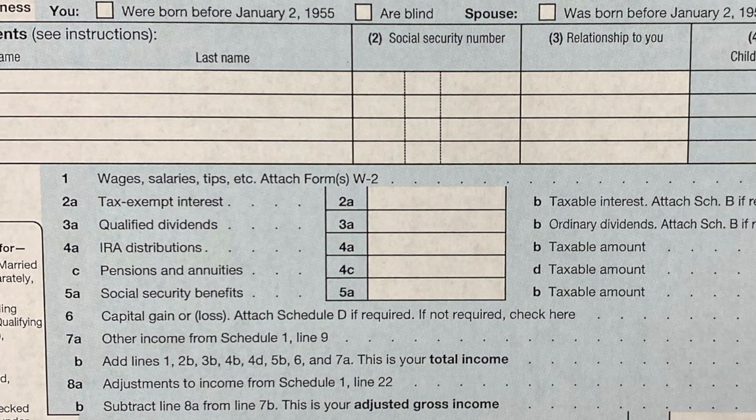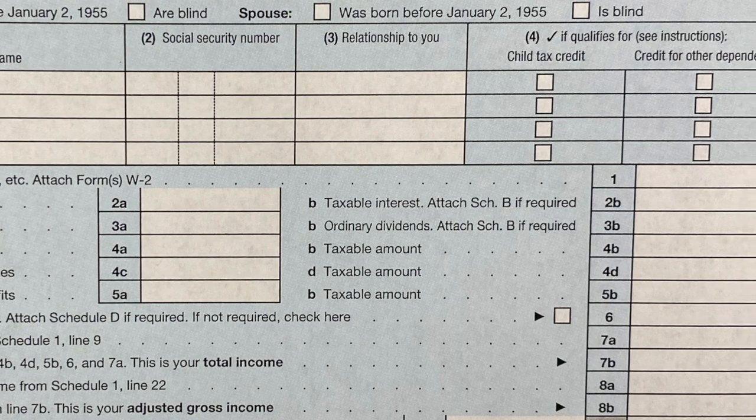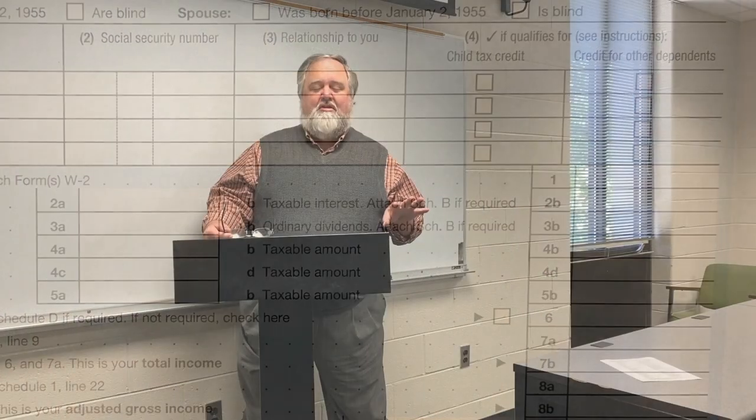There are 3 different ways you can report income we're going to talk about. One of them is here. Again, as long as you report the income, it doesn't matter where you report it, just as long as you report it somewhere. For anyone who has made less than $12,200, let me make sure I'm right on that, your standard deduction is $12,200.